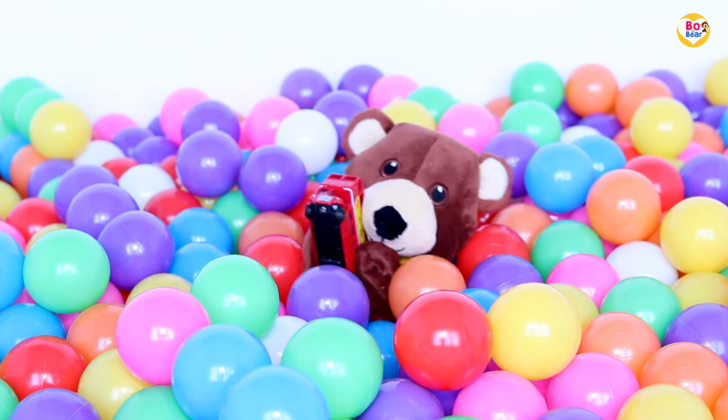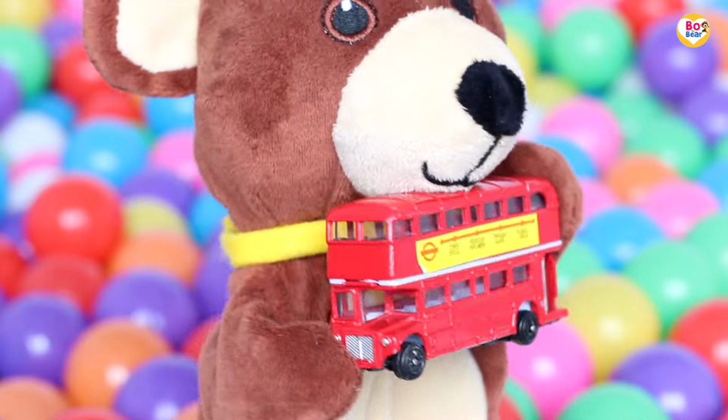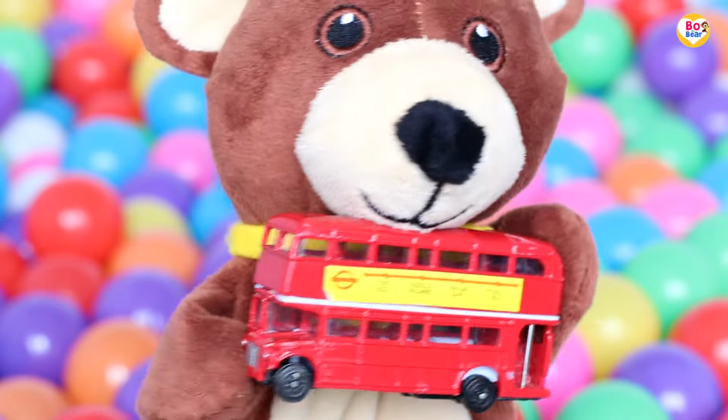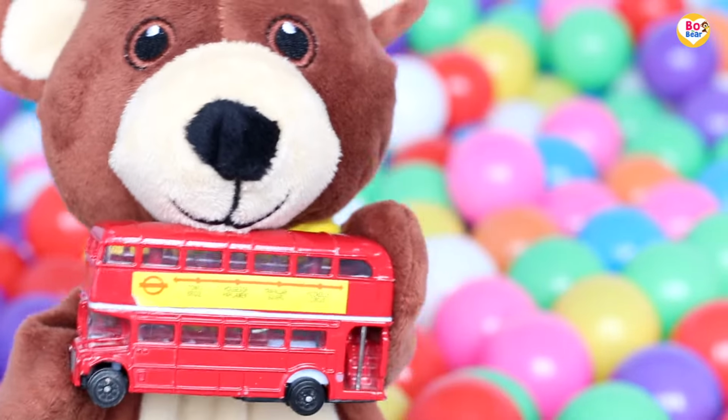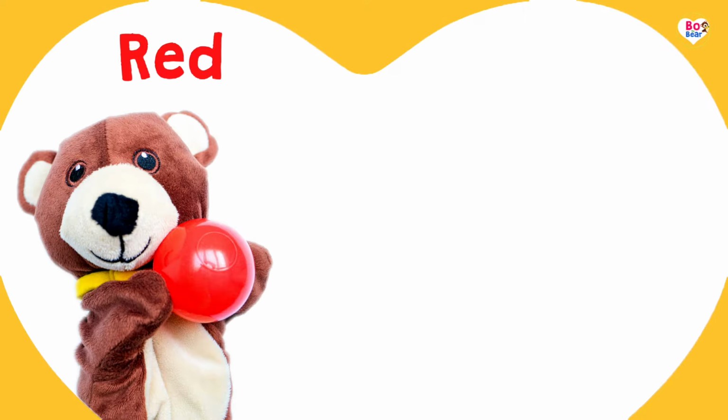What have you got there, Bo? This. Ah, it's a red bus. Brum, brum, brum, brum, brum. Let's find out what else is red. Shout out what you can see.